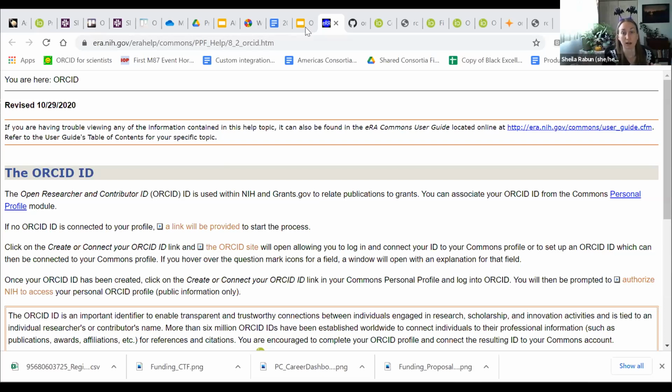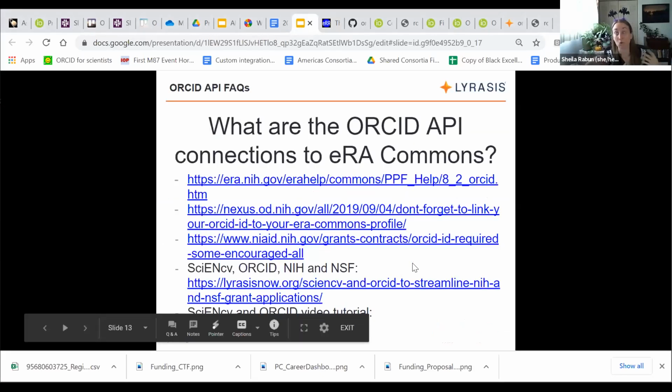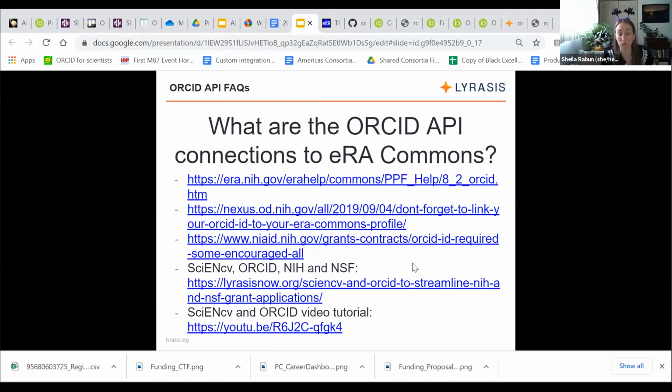Now with Science CV, that is where the current ORCID API integration is really the most robust and useful to researchers. When people go to do their Science CV, which is like the biosketch portion of the grant application for NIH, and also NSF is using it now too.